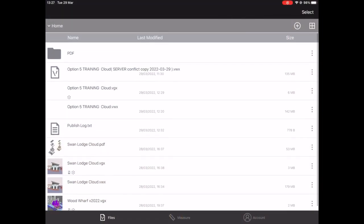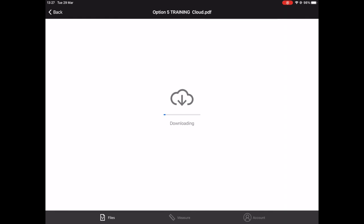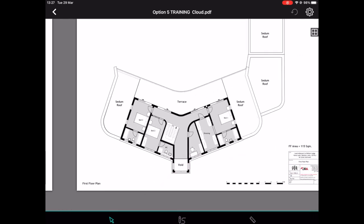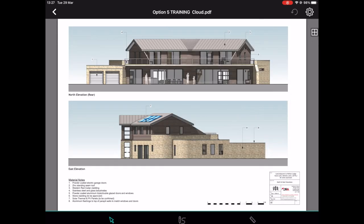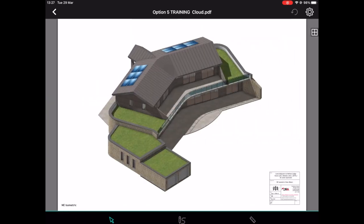So here I am on the Vectorworks Nomad app on my iPad. And just before we have a look at another project, I just wanted to show you how easy it is to view PDFs as well. You can see it just downloading really quickly, and those PDFs that we generated in the previous demonstration for this Eco Home project are available. So again, it's easy for you to share your drawings with your clients, and very convenient as opposed to them having to print drawings off or sit around the computer. They can just view those at home in comfort with their iPad or phone.